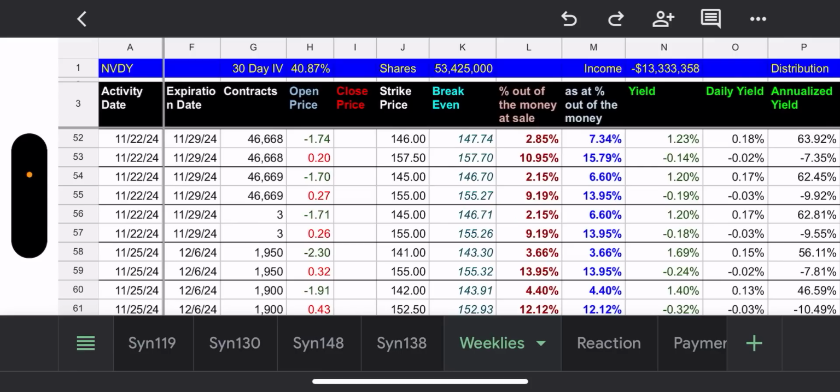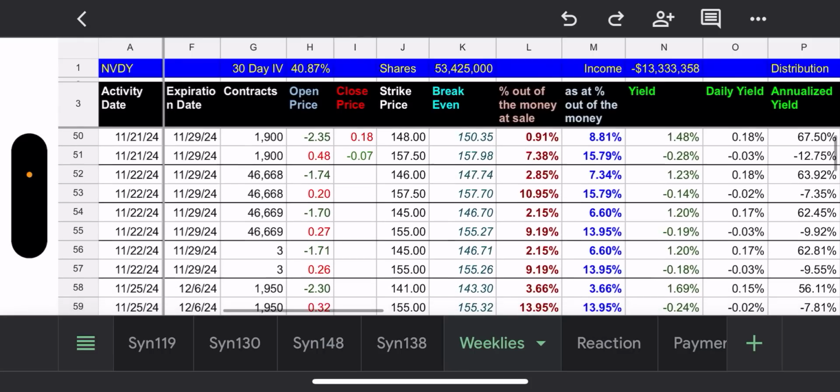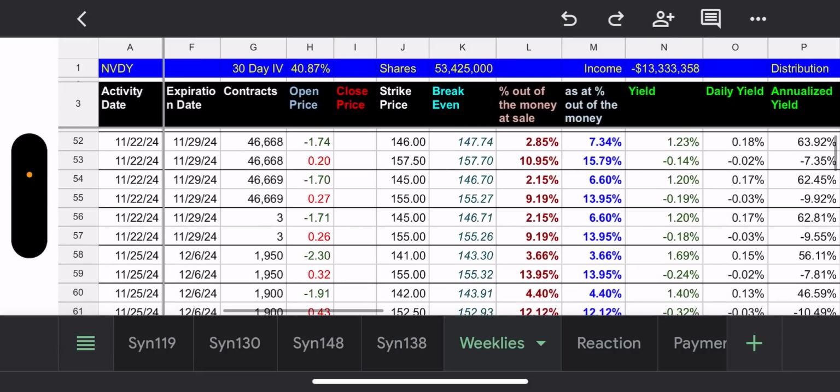Again, NVIDIA's been selling off, so should they have closed this yesterday? I mean, it's so early, so it's hard to tell. There's a lot of time value left. They closed this one because it was the highest strike, so I would imagine if NVIDIA goes down today, they would consider closing the 146.